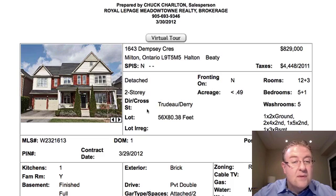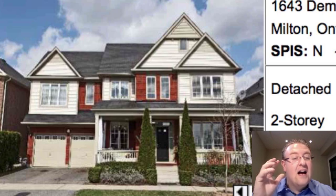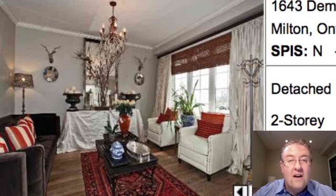Now Dempsey, this one here right beside, is at $829, and at first glance you'd say, hey, it's a little bit high. This home is done up, and I've seen this home in person. The pictures I don't think can do it justice. And so I'm not hitting the photographer. I'm not slapping them. It's the kind of home that you have to see in person. It's very, very impressive. The design, the decor, everything is awesome.